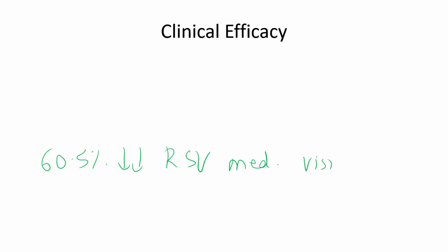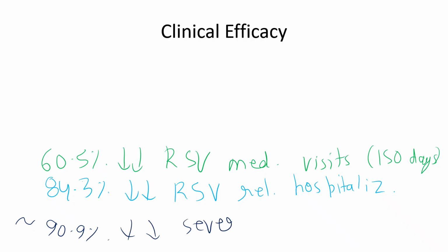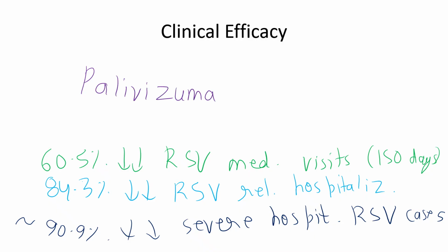After that, moving on to the clinical efficacy, 60.5% reduction in respiratory syncytial virus medical visits observed over a period of 150 days. 84.3% reduction in respiratory syncytial virus related hospitalization and 90.9% reduction in severe hospitalized respiratory syncytial virus cases. This is comparable or superior to palivizumab. Palivizumab is a monoclonal antibody, so you can compare it, comparable, or even in some cases it is superior to palivizumab.